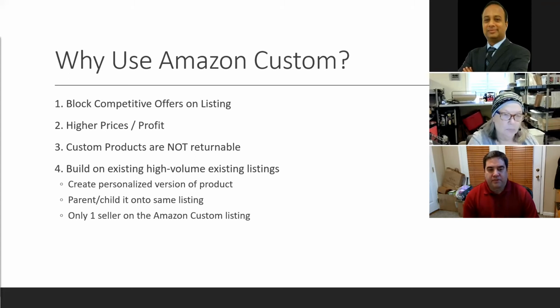Another opportunity which we've looked at is building on existing high volume listings. So let's say you're selling a product and you're selling 1,000 a month or 100 units a month, or someone else's. You can then create a personalized version of that product, parent it in, so it's on the same listing. So it gets all those eyeballs that are going to that high volume listing. And if you can carve off maybe 5% or 10% of those people to then get a customized version, you get traffic day one. So it's a great way to launch very quickly into custom and get some sales.